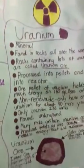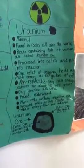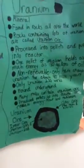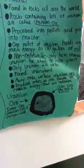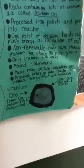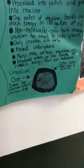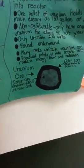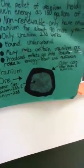Uranium is a mineral. It is found in rocks all over the world. Rocks containing lots of uranium are called uranium ore. The uranium is processed into pellets and put into the reactor to create electricity. One pellet of uranium holds as much energy as 150 gallons of oil. Uranium is non-renewable. We only have enough uranium for about 90 more years, and only uranium-235 works. Uranium is found underground, and many rocks contain uranium ore.